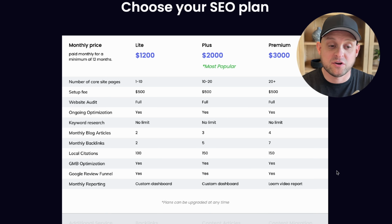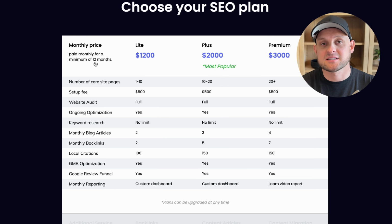The other thing that you'll want to note is these are based on a minimum of a 6-month agreement. And I would even recommend going longer than that if you can. Getting these clients locked in for a longer period of time is going to buy you more time to get them results. You don't want to offer SEO on a month-to-month basis, because most of the time by month 2 or month 3, they're not going to see any results and they're going to get antsy and they're going to cancel.